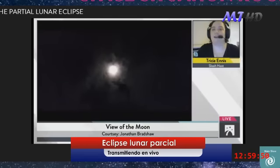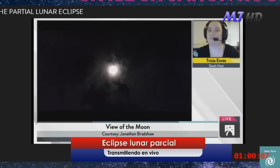Hello and welcome back to our partial lunar eclipse show here on SLU. We are just watching our feeds from Australia right now, where if you were here for the beginning of the show, you know that it's cloudy in Australia right now, but the moon is peeking out. So hopefully we're going to be able to see something really cool coming up in just a little bit when we reach the umbral phase of this eclipse.